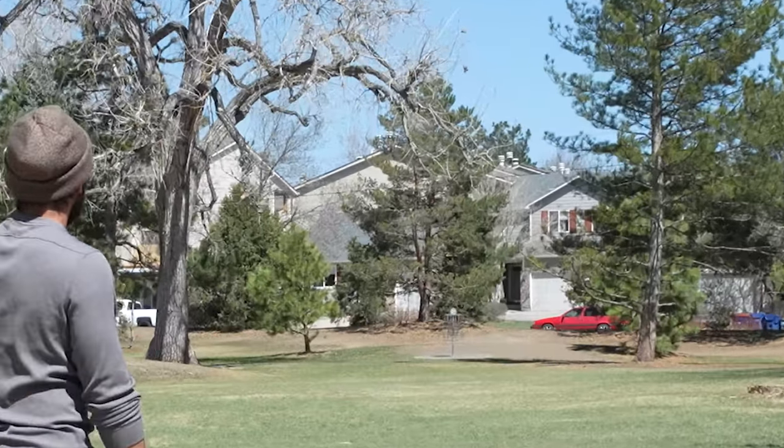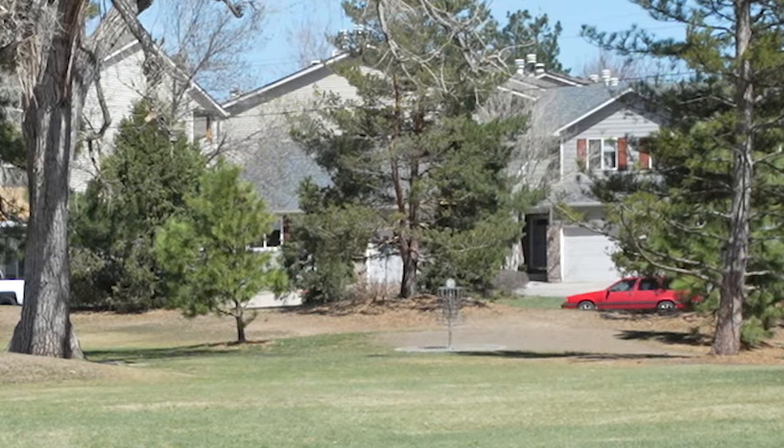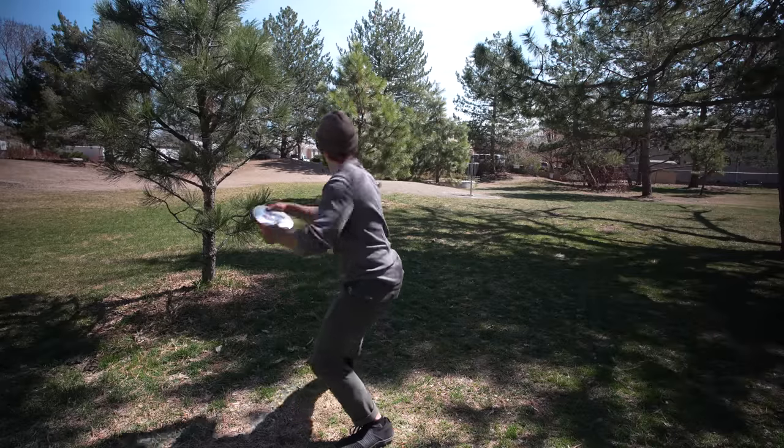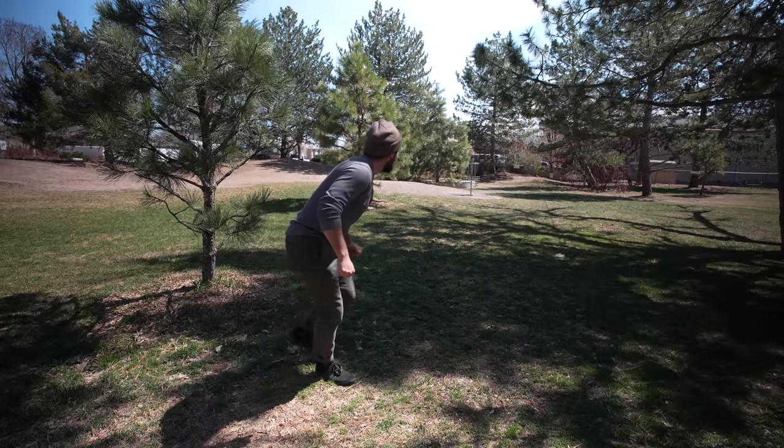Perfect. Just fade a bit, dude. Just fade a little tiny bit. Will there be an air bounce for Simon? Oh, it actually worked this time. I just threw it way over the top.